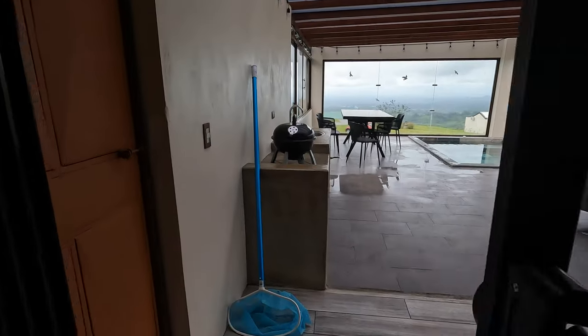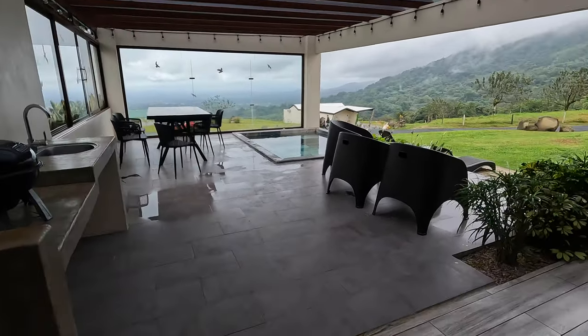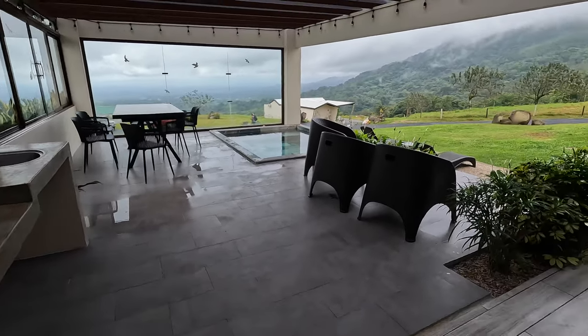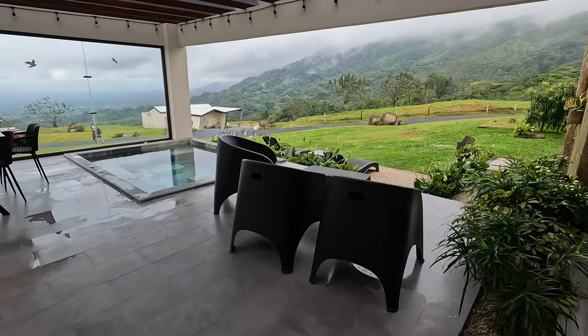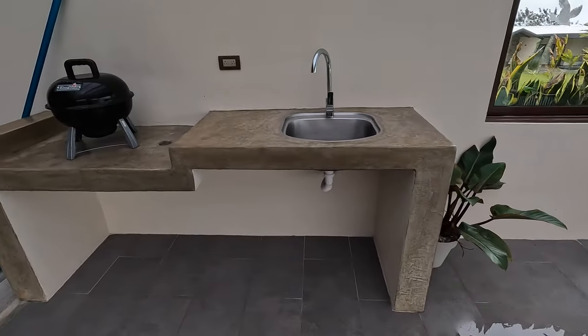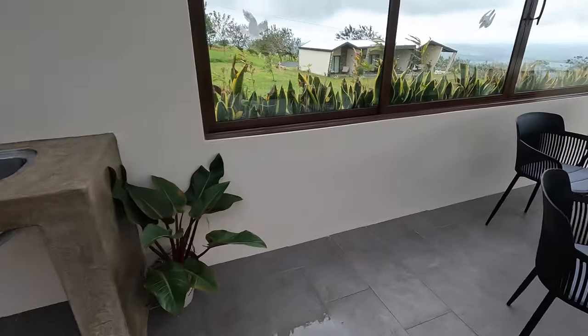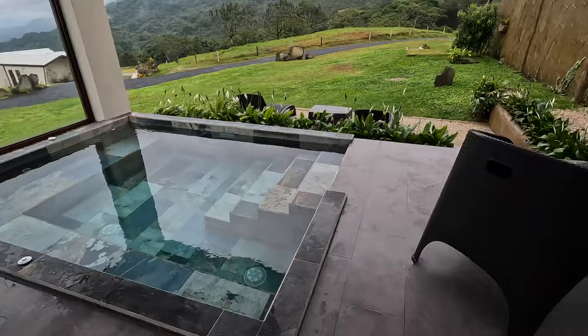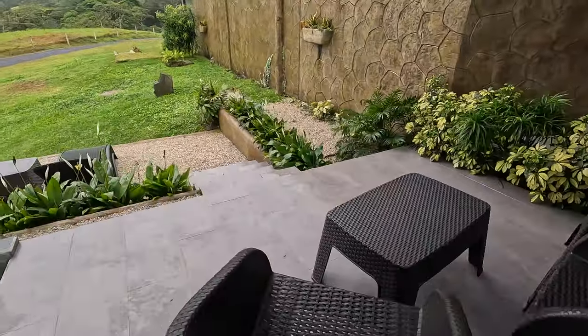This right here is the hot tub open area, 3/4 walls, with an open fourth wall facing right outside, little dining space, a sink, hibachi grill. This was our hot tub, very awesome hangout space over here.